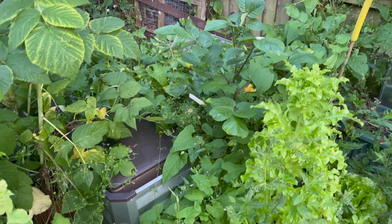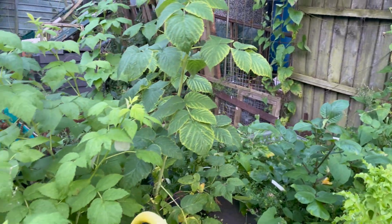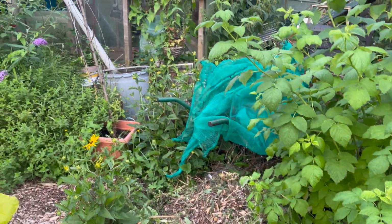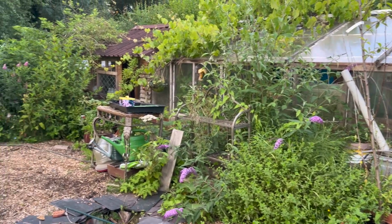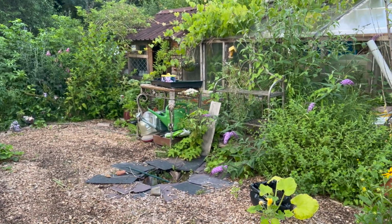I've got a worm bin over there, and that's kind of overgrown with potatoes, some carrots in there, and all of these raspberry plants as well. And then I come round to my greenhouse, and it's looking fairly neat at the front. My fire pit still hasn't gone.